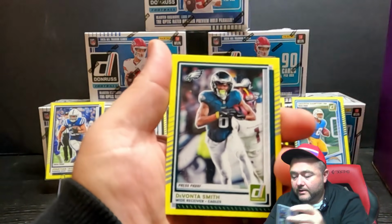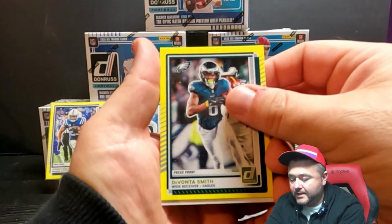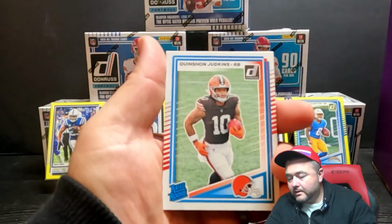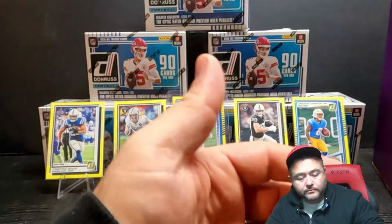Jonathan Taylor. There's the Devonta Smith. We'll take that for the Eagles PC. L'Jarius Sneed. Quinshon Judkins. Nico Collins.